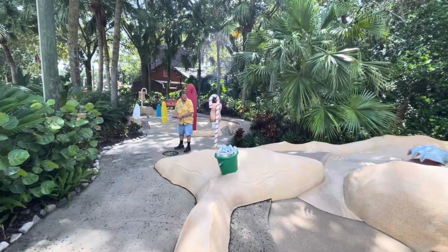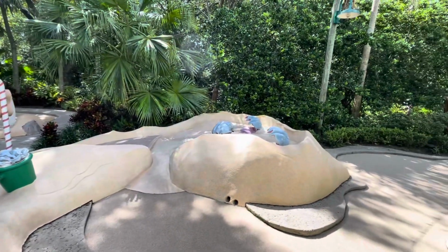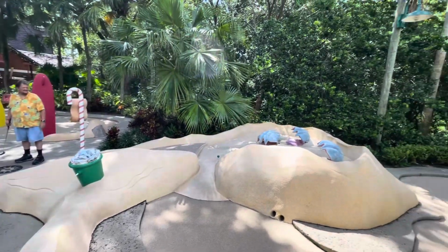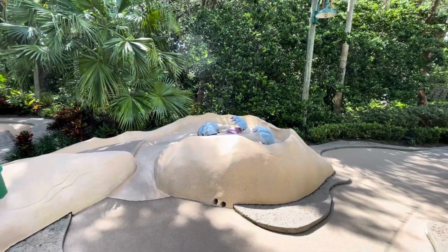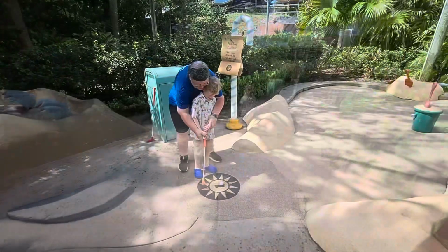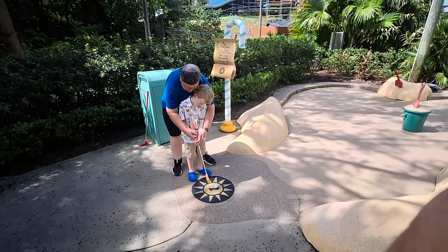Mark's gonna take his turn here, see if he can get it into the clamshell. There's somebody snoring behind me. Oh, did he get it? No, there it comes. Down around again. Reversed, otherwise you have it when you cut. There they go.